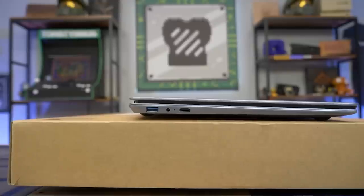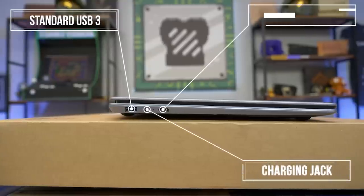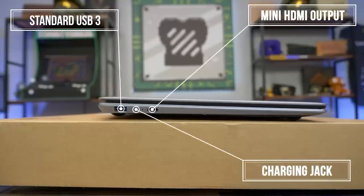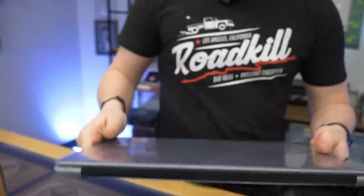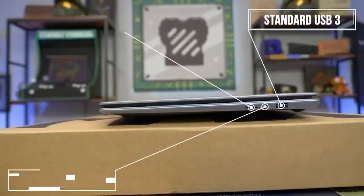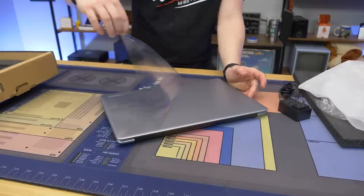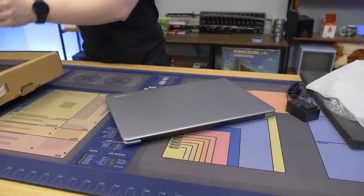Before I take this off, I'm gonna go over the ports. On the left side of the laptop, we have a USB 3, a tiny little charging jack, and a mini HDMI, I think that's mini. Yeah, mini. Nothing on the back. On the other side, we have one more USB 3, a combo headphone jack, and a micro SD card. So one thing they do have going for them over MacBook is they do have more ports.